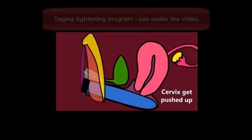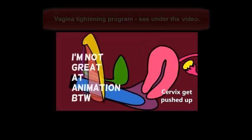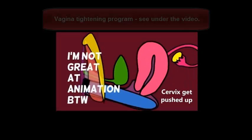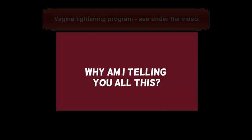You can also see here that the cervix actually gets pushed up during sex, particularly when the toy in this case goes into the posterior fornix. So there's an awful lot of movement and stretching and stuff inside the vagina, which a lot of people don't really realise. Why am I telling you all this?